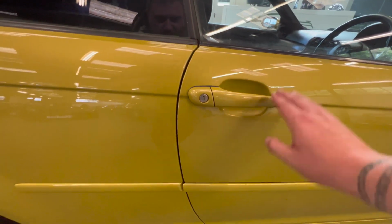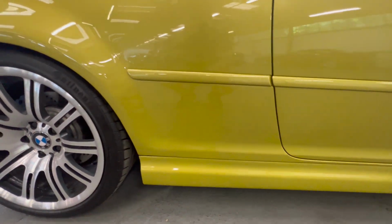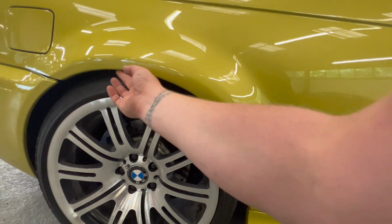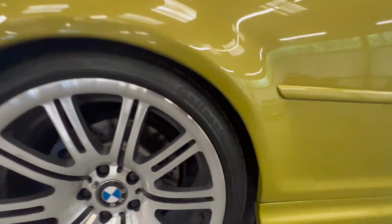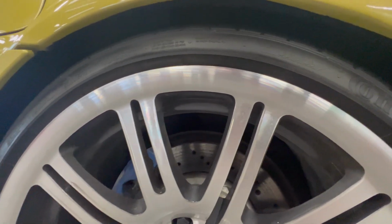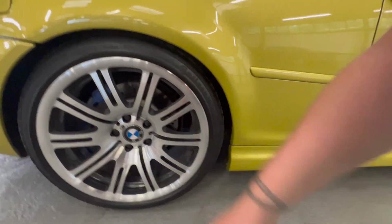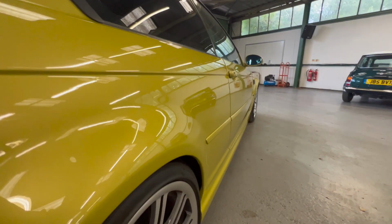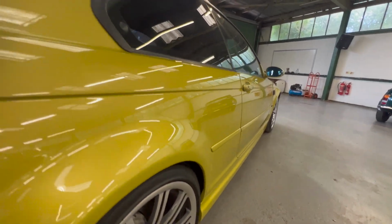Around the handle again, really good. And this rear quarter, and again, E46s did have a couple of issues with rust on the back arch and the back quarter, but this is lovely all the way around, as you can see. Get the camera right in there and have a proper look. Really good. Another good wheel and tyre, another Conti Sport as well. Again, we'll have a look from this side. See, it's really, really straight all the way down.